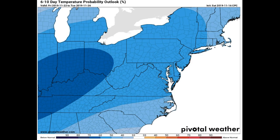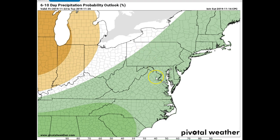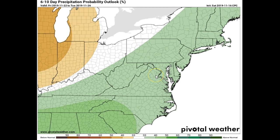Now, this was issued yesterday, but this was the long-range outlook. This is the 6 to 10-day period. As I mentioned, still staying below normal. And precipitation-wise, we also stay below normal during this time period. Slightly above normal, I found that interesting because of the forecast, but there is that low pressure that's going to come through, so there's a chance or tendency maybe for some above normal precipitation. This is in the 6 to 10-day forecast.